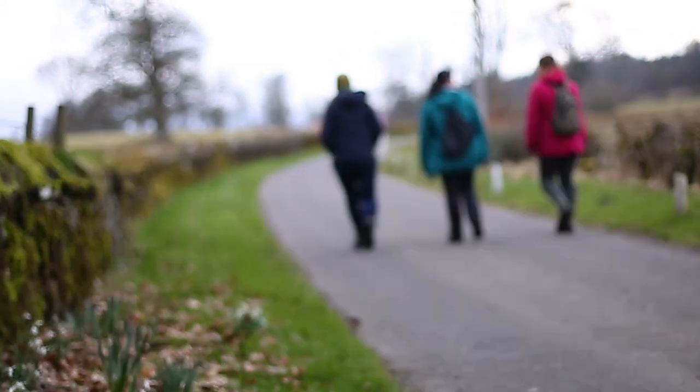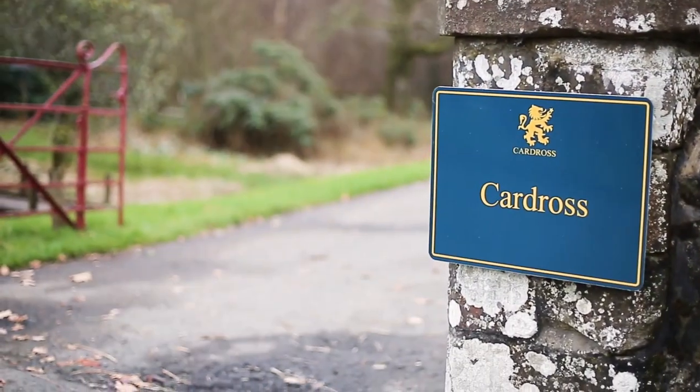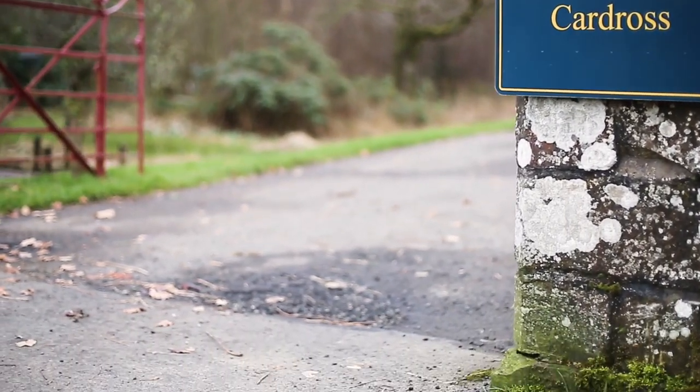The estate was involved in the government grant scheme where they could trap grey squirrels to try and increase the red squirrel population. I wasn't here when that was happening, but since I've been here, there's only ever been red squirrels. There's never been any grey squirrels found. And last year particularly, there was a spike in red squirrel sightings.